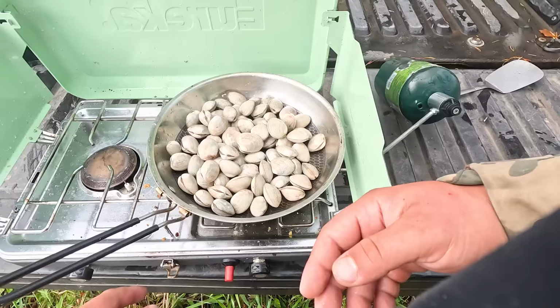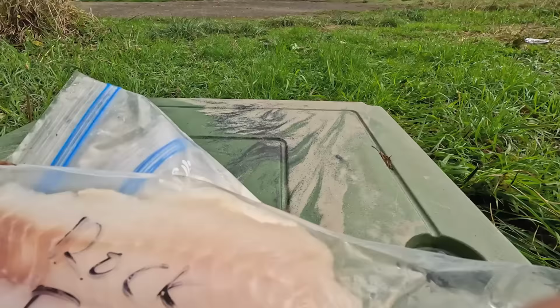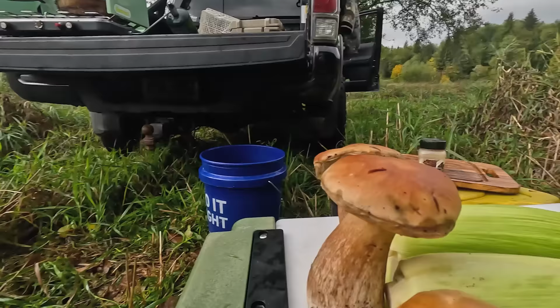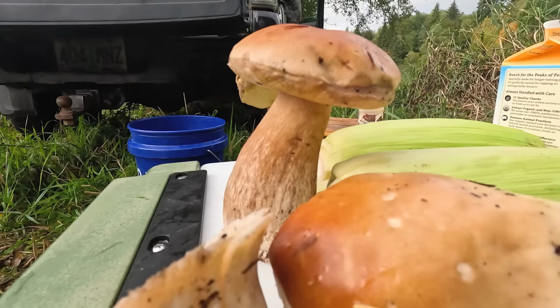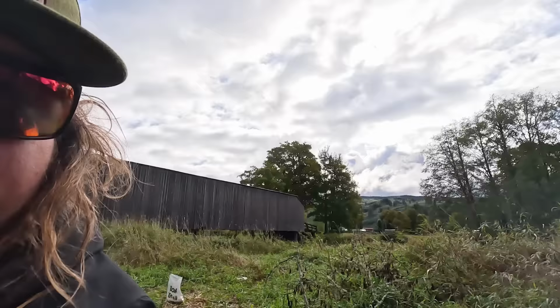I'm gonna open these bad boys up. I got some rockfish that we caught in a previous episode. I got some salmon we caught in a previous episode. So everything is hand foraged, hand picked, hand loved. We got our big mushrooms. Look at that. What a killer thing. Stole some corn from a farmer's pasture. Just kidding, that's illegal. Don't do that. And we dug some carrots. So there we go. We got all our ingredients. We're about ready to go.